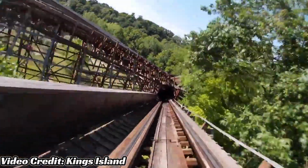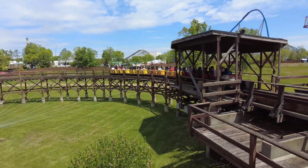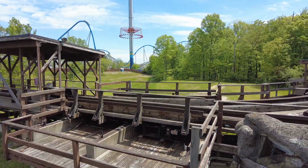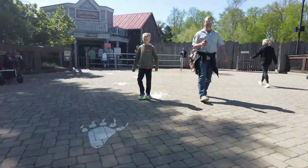Now the Beast was in danger of dropping a few spots on this list because it was getting really rough over the years. Then it opened a little late in the 2022 season because it received some extensive retracking. The love the ride got was very much needed because it was getting pretty rough. Some people are saying that the new smoothness has taken away what made the ride feel so out of control, but I think now it's just right.